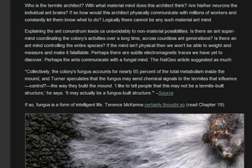Is there an ant super mind coordinating the colony's activities over long time across countless ant generations? Is there an ant mind controlling the entire species? If the mind isn't physical, then we won't be able to weigh and measure and make it falsifiable. Perhaps there are subtle electromagnetic traces we have yet to discover. Perhaps the ants communicate with a fungal mind. The Nat Geo article suggested as much.